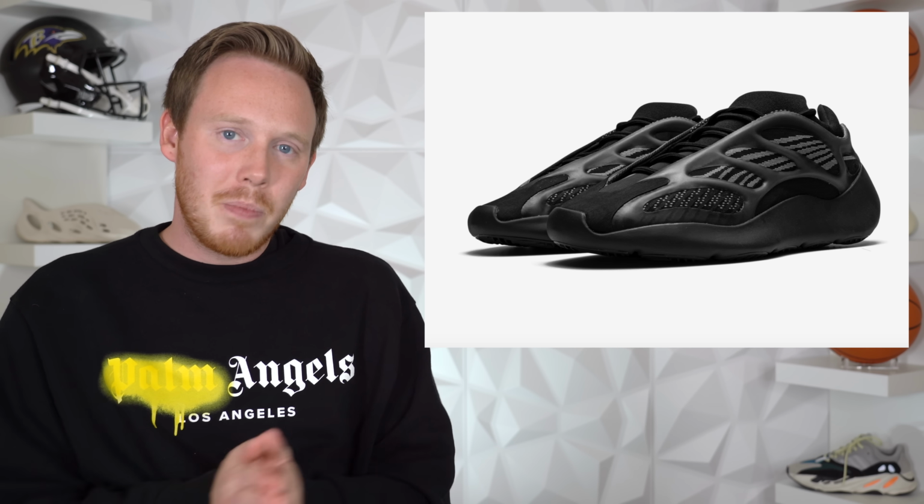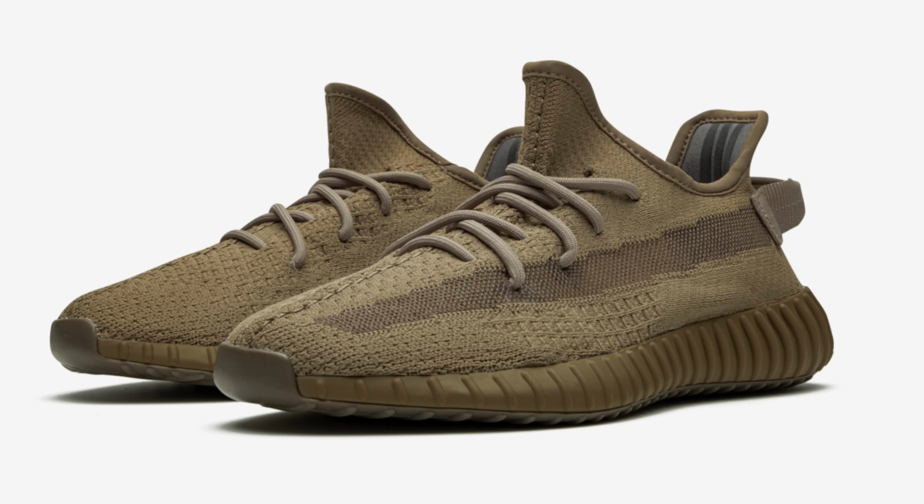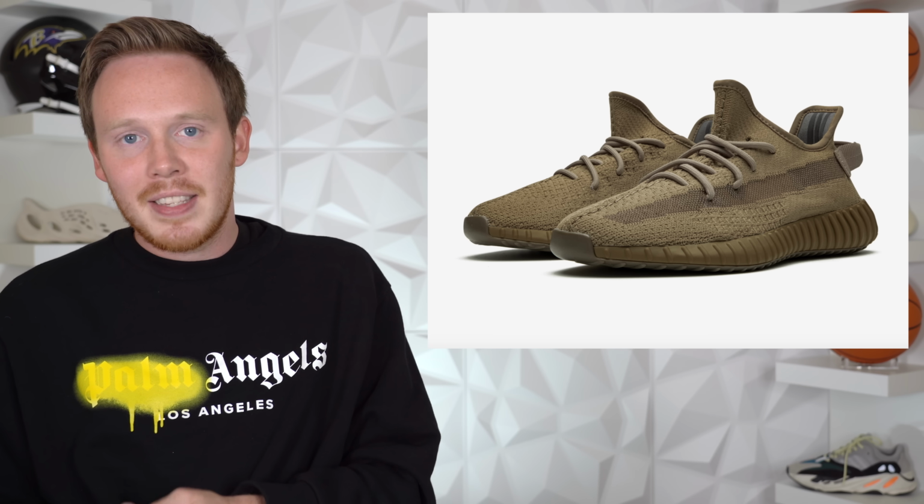Unfortunately, because there is no boost in the midsole, it's not as comfortable as a Boost 700, but it's still a relatively comfortable shoe, although it fits very small, and it's a great looking sneaker. So if you care about aesthetics over comfort, this is a great way to go. After that, at number 6, we've got the Yeezy Boost 350 V2 Earth. This shoe was a regional release alongside the taillights, however, instead of releasing in Europe, it released in the Americas.